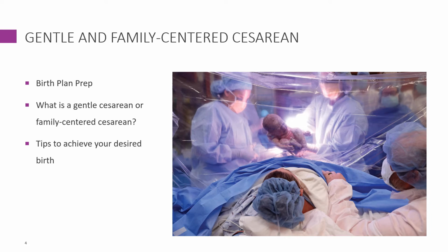A gentle or family-centered cesarean involves techniques that are relatively easy, and the main goals are simple. Let moms see their babies being born if they want to, and put newborns immediately on the mother's chest for skin-to-skin contact. This helps stimulate bonding and breastfeeding.